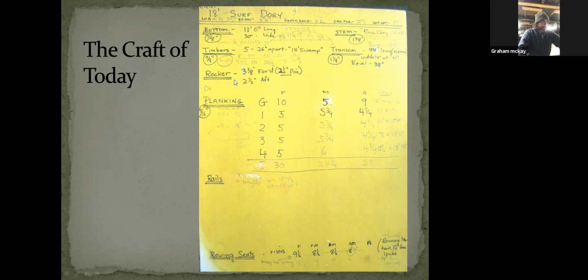Now the rocker, this might be a new one for you, but the bottom is curved fore and aft. So the forward part of the bottom is 3 3/8 of an inch higher than the middle part of the bottom. And the after part of the bottom is 2.5 inches higher than the middle part of the bottom. So you get a curve fore and aft to the bottom.